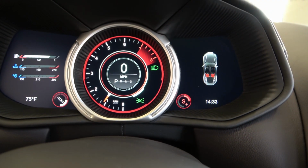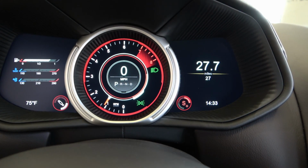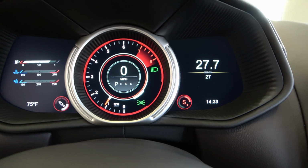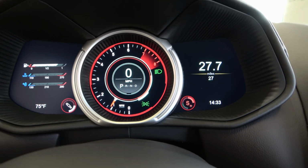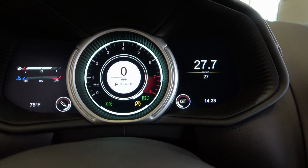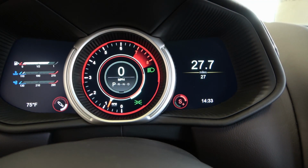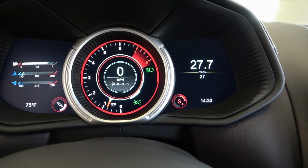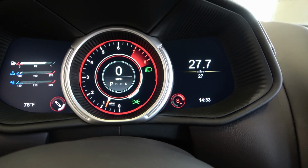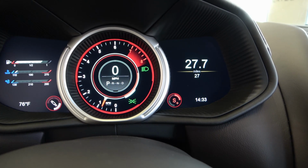And once you do that, you can hear the exhaust changing its tune as well, and the instrument cluster turn more aggressive, turn red. Okay, it's white in the GT mode. Sport, it gets a little bit more aggressive. And if you get in the Sport Plus, check this out. All right, so 27.7 miles. This vehicle is brand new, and let's move to the side of it.